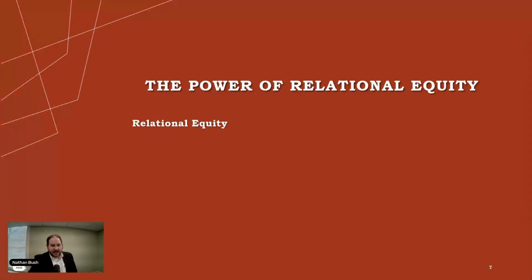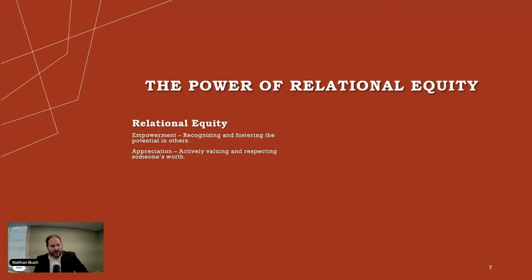It looks like empowerment, recognizing and fostering potential in others. See, if you see value in your tenants, then you will empower your tenants by fostering their potential. But if all you see in them is a check, you're not fostering their potential. One of the next ways that you can build this relational equity is through appreciation, actively valuing and respecting somebody's worth. Do your tenants know that you appreciate them?